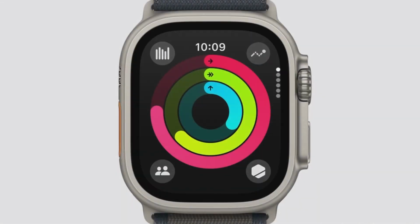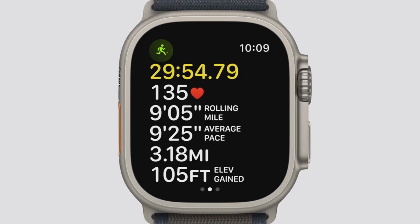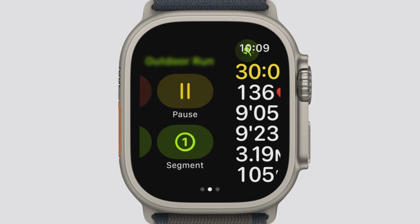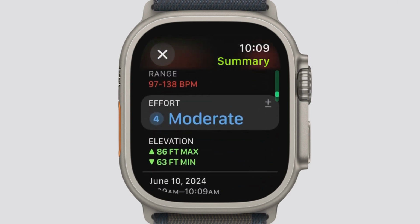In watchOS 11, we're introducing training load, an insightful way to measure how the intensity and duration of your workouts are impacting your body over time. To track intensity, we designed a new way to rate your workouts. Using calorimetry data like heart rate, pace, and elevation, plus your personal data like age and weight, a powerful new algorithm automatically translates our sensor data into an estimate of your effort rating. It can give you a deeper understanding of your body and help you identify when something might be off.